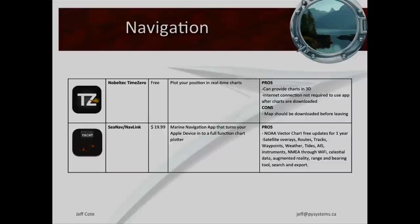And you can see all the different types of information that they're trying to aggregate and make available onto your chart plotter. So they're going to pull in depth, speed, all this information that you might have on your backbone, that's NMEA or NMEA 2000, and send it over Wi-Fi to a device. So instead of having just instrument repeaters in your boat, you're suddenly going to have a device that has everything on your boat, all tied to data like wind speed, all this other stuff, now showing up on your iPhone or on your iPad.